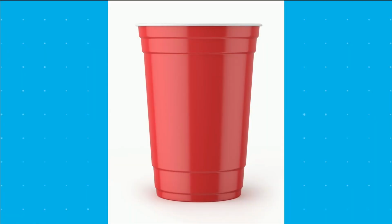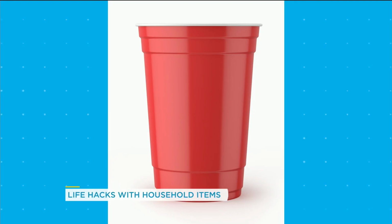Which I didn't know, so I'm bringing it up again because I'm fascinated by this. The lines on the actual cup are telling you how high you're supposed to pour different kinds of booze. So the lower one is for spirits, for a mixed drink. The second line is for wine, and then the third line is for beer. Who knew?